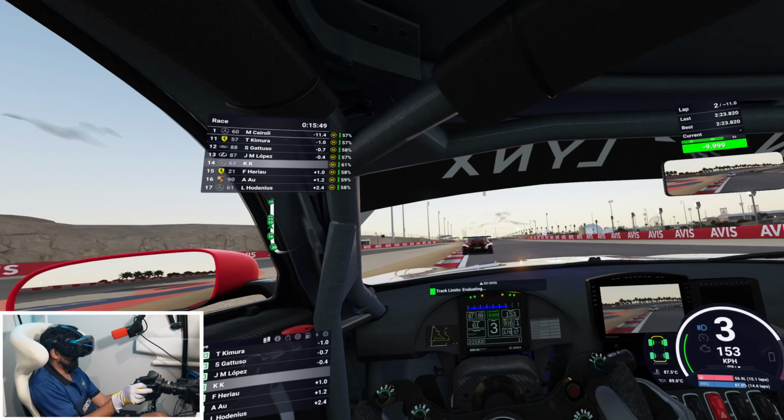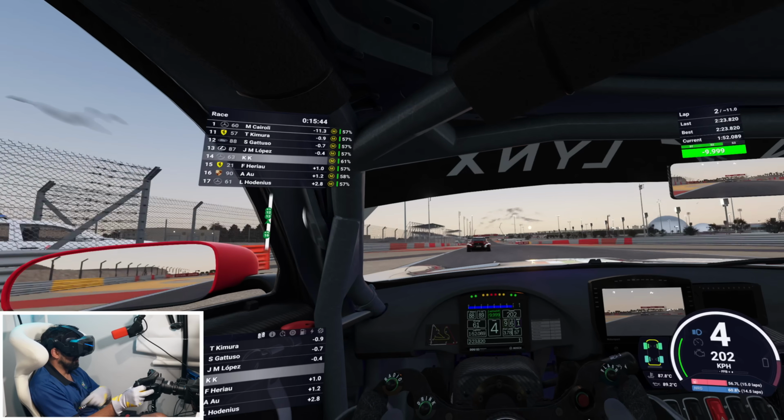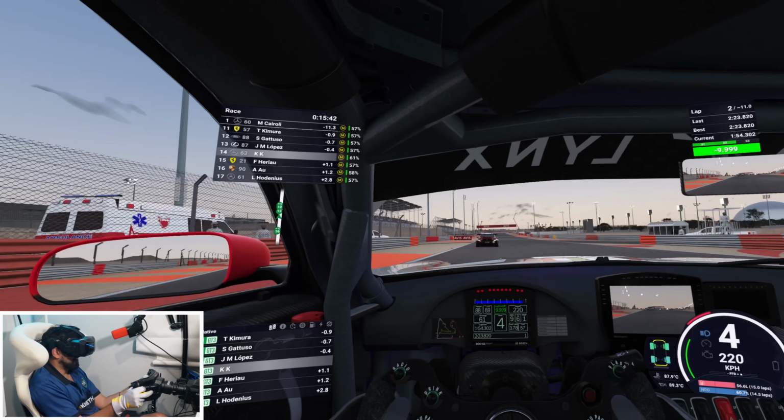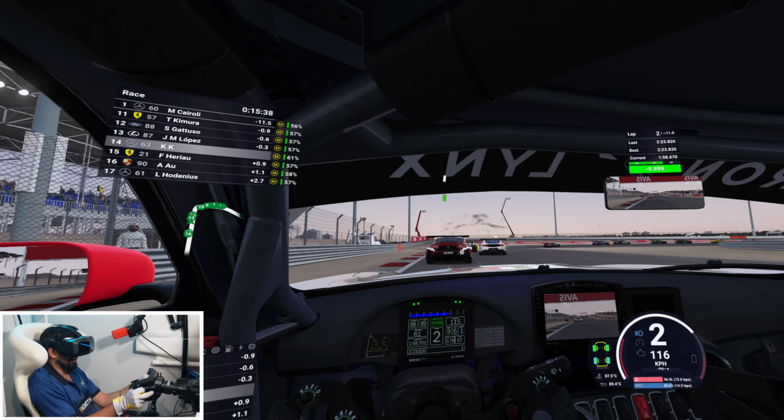It is a massive differentiator the PS5 could do for the sim racing games coming. Like, they could bring them out in PSVR 2. That would be like, why would I get an Xbox if that's the case?